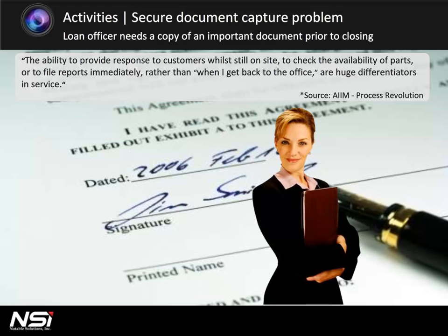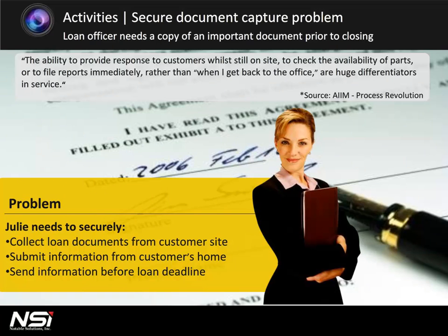Neverland Bank recognizes this. The bank processes all its loan transactions in a central location in Kansas. Often Julie, the loan officer, has to meet with customers at their home to collect specific documents required to close the loan. Today, one of her customers is closing on a house and the required certificate from a last-minute inspection hasn't been sent to the bank's processing center. The customer does not have access to a scanner or fax machine. The inspection certificate is required today, and Julie is concerned she will not be able to get to the customer and back to the office in time.